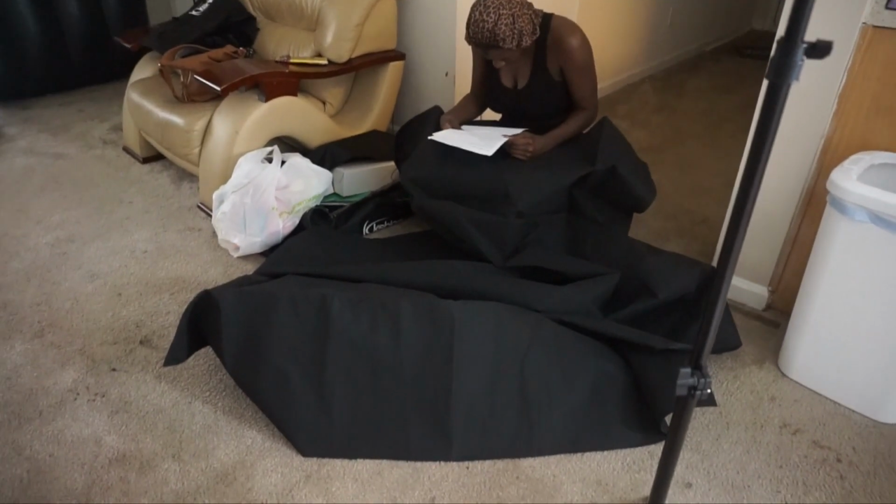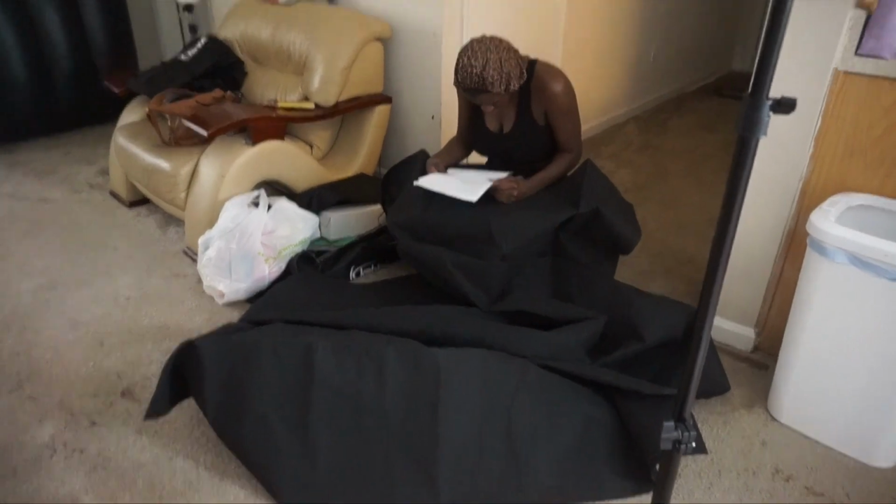Okay, so quick things. Let me tell y'all what we're thinking about. So y'all see these wrinkles in here, right? I personally have a steamer at home. I was thinking about going back home to get my steamer, but Akoya really thinks we could put it in a dryer. But I don't trust it because of the material that it is. So she's about to use this black one and put it in the dryer, and see if it's gonna get the wrinkles out.